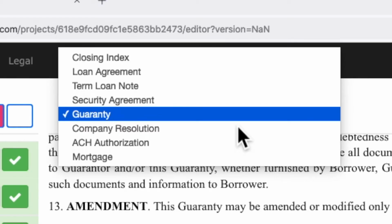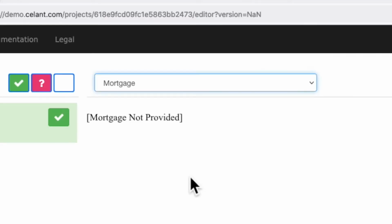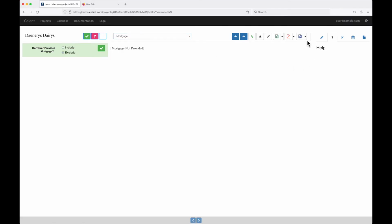The remaining documents are the resolutions, the direct withdrawal form, and the mortgage. I want to show you a quick thing about the mortgage, so let's skip there. If you go to the mortgage document, the system is smart enough to tell you that it's not part of the closing now. So even when you select to export all of the documents, it will not be included in the closing set. So just to show you, let's create the closing set.